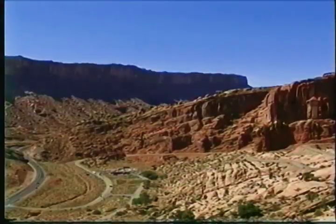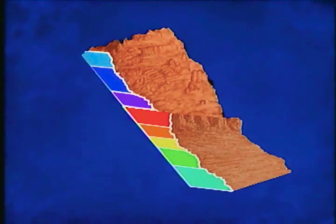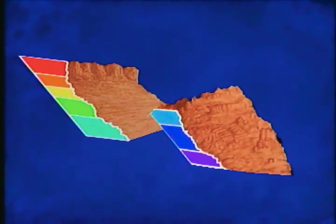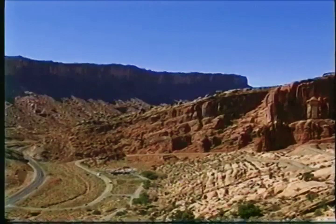Here you can plainly see the Moab Fault, the result of a 2,500-foot movement in the Earth's crust that took place more than 5 million years ago. All of the layers of rock on the right side of the screen are composed of younger layers that once lay above all of the rock on the left side.